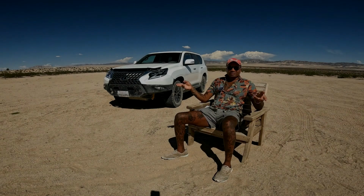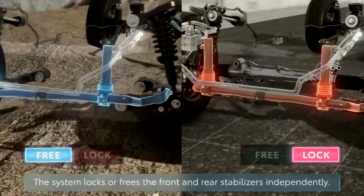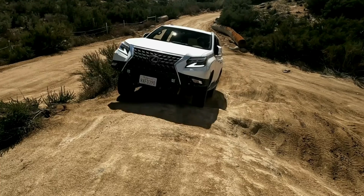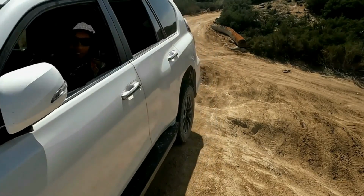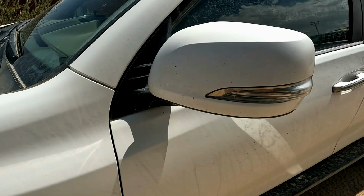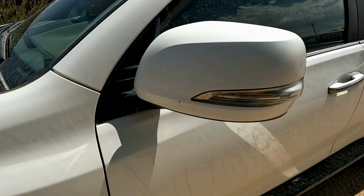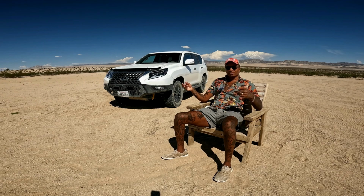So, the Lexus GX460 is nearly perfect. It's got KDSS, it's got A-Track, it'll take you anywhere you point it. But a big issue with the Lexus GX460, especially as it pertains to off-roaders, is the fuel consumption.